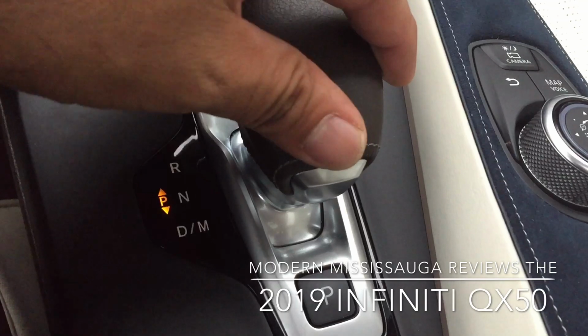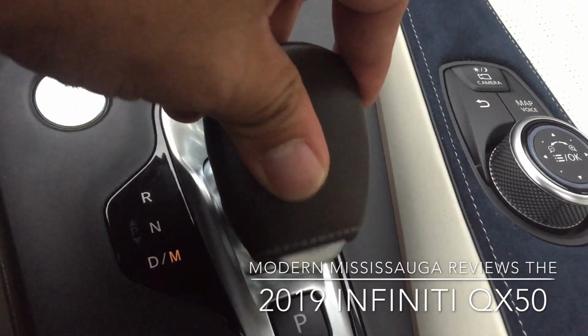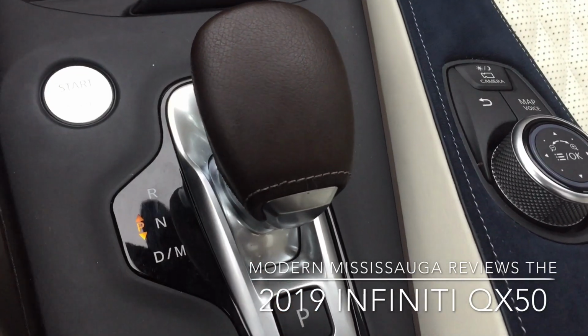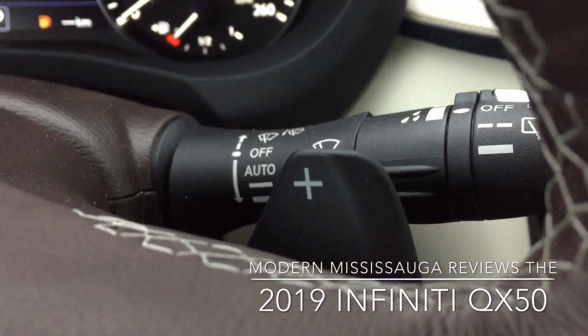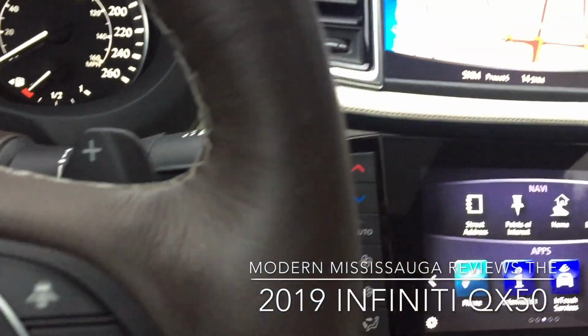Let's just take a quick look back at the gear shift. You do have the option to pop it in drive, and put it back one more for manual. So if you're so interested in that, knock yourself out. But I just kind of like letting the car do its own thing in this specific instance. There are your paddle shifters right there and right there.